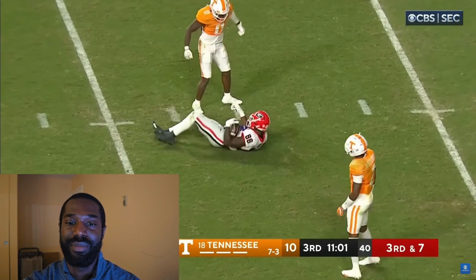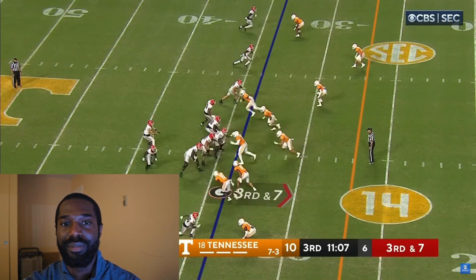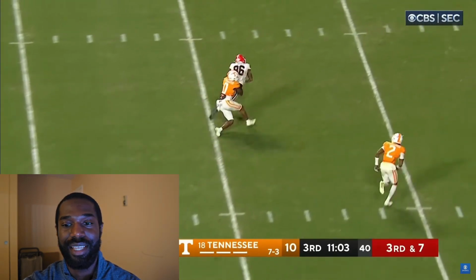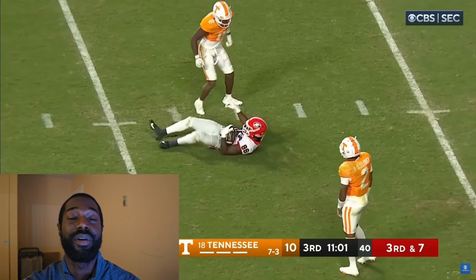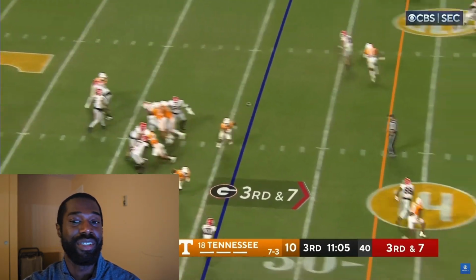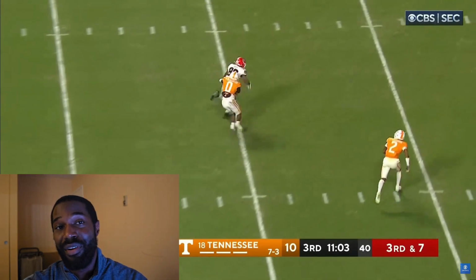Number 86 runs a really nice slant route. Carson Beck is looking that way the whole time. As soon as 86 is breaking inside and made some space, Carson Beck's already throwing that ball. 86 gets it, and really big completion for the first down on 3rd and 7. That's honestly just how you play football. Like I said, Carson Beck's going to execute exactly what he's supposed to every time if you give it to him, if you make the space for it.